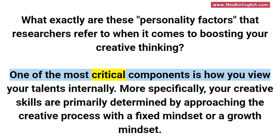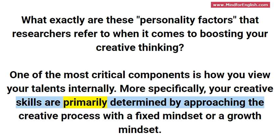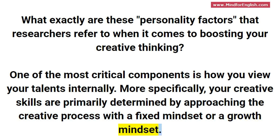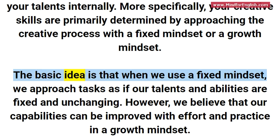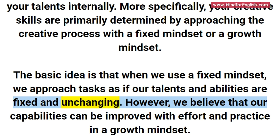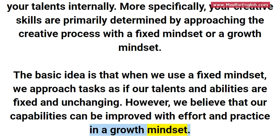personality factors that researchers refer to when it comes to boosting your creative thinking? One of the most critical components is how you view your talents internally. More specifically, your creative skills are primarily determined by approaching the creative process with a fixed mindset or a growth mindset. The basic idea is that when we use a fixed mindset, we approach tasks as if our talents and abilities are fixed and unchanging. However, we believe that our capabilities can be improved with effort and practice in a growth mindset.